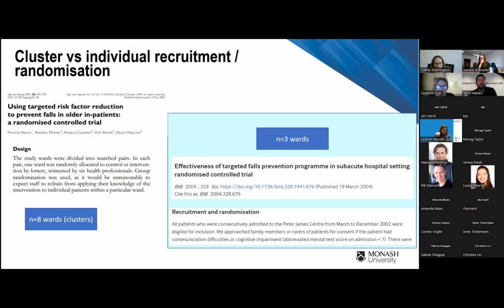Now, it's interesting to read the rationale that was used by Frances Healy in the second sentence that you see in the design paragraph, and I'll read it out. Group randomization was used as it would be unreasonable to expect staff to refrain from applying their knowledge of the intervention to individual patients within a particular ward. So one of the things that Frances is raising there is the risk of contamination between the intervention and the control group. And that risk is very real. For her intervention, she was upskilling staff and giving them procedures to implement a range of falls prevention actions. Whereas in the trial that I was running, I had staff that were separate to the ward staff delivering interventions. So it was possible for me to restrict the contamination effect of that.